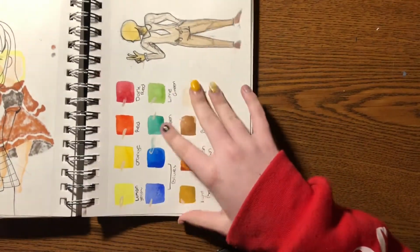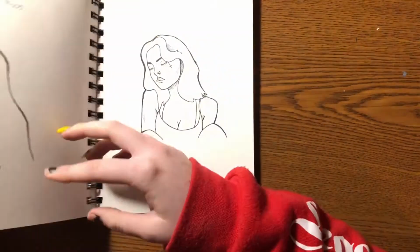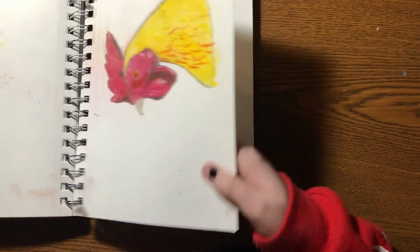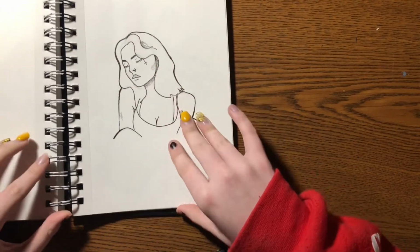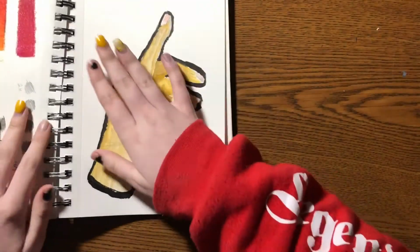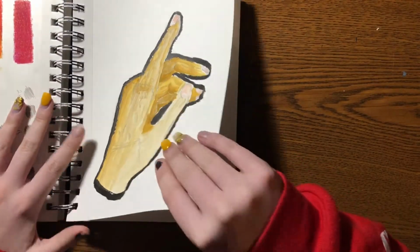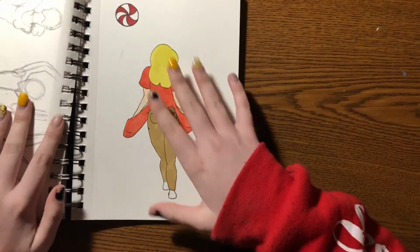This is me just swatching watercolors. That's my chicken. It's really bad. But that's me. I drew a picture of me. Hand. This hand is really bad. We're not going to talk about this one. This one's gone through some things. Same with this picture of my boyfriend, and same with this.